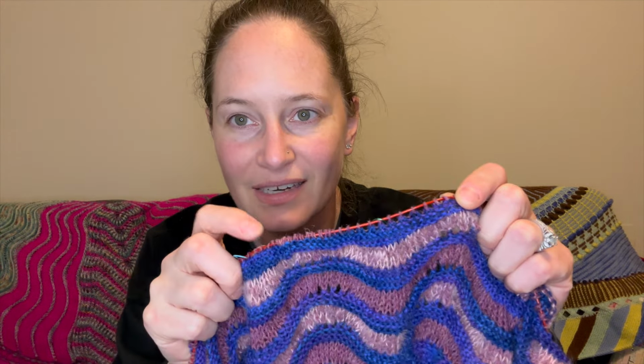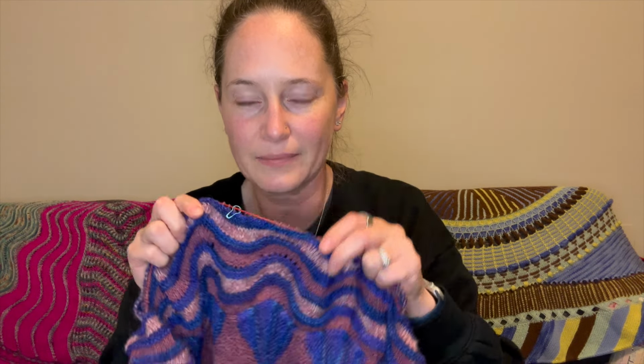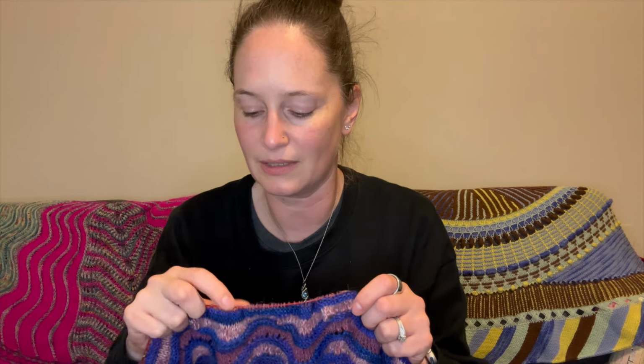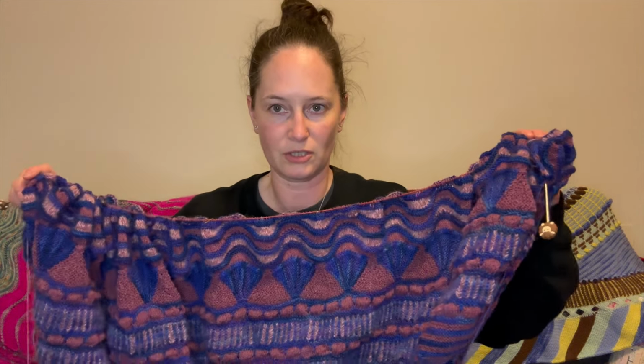I did the last of the eyelet rows. You just can't tell it's an eyelet row yet. And I will get to take these markers out in the next purl row that I do. So I have 7 rows left of this very long shawl, and then I can start the I-cord bind off.